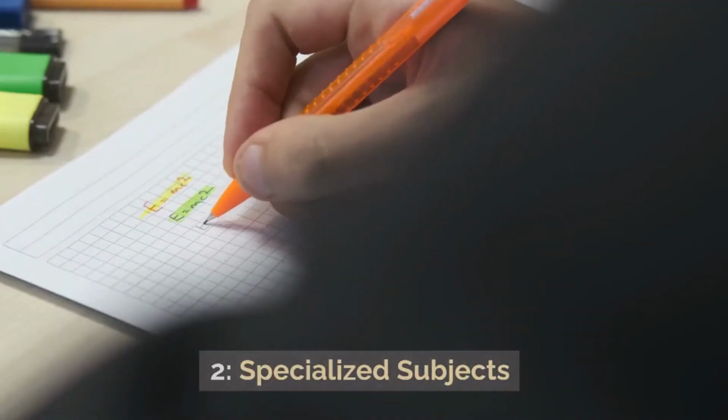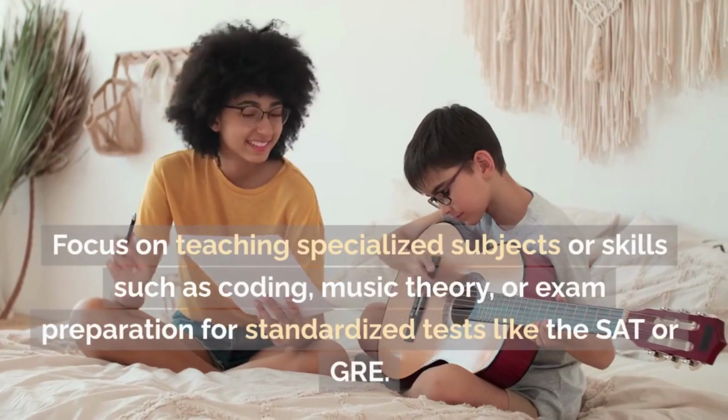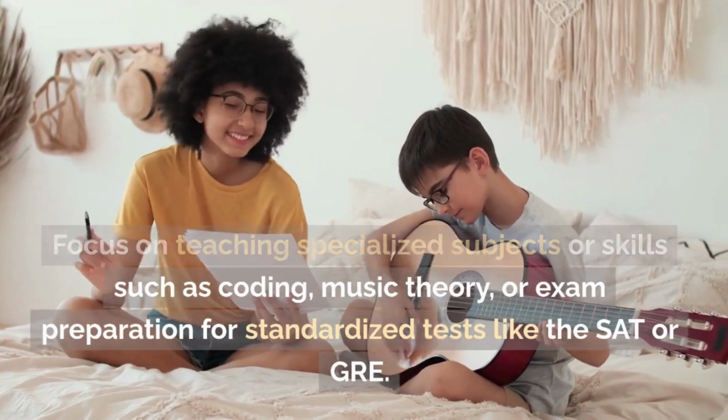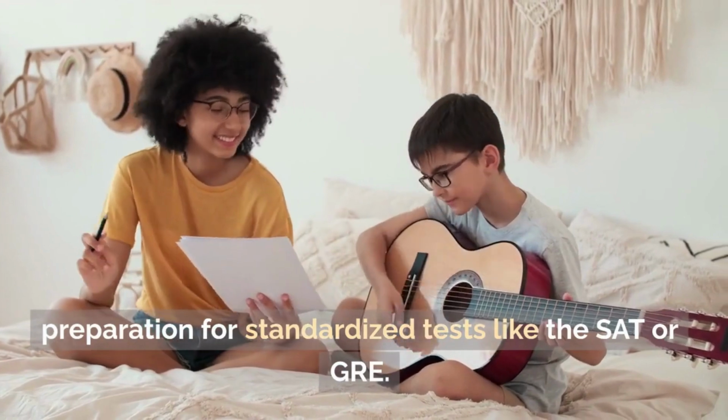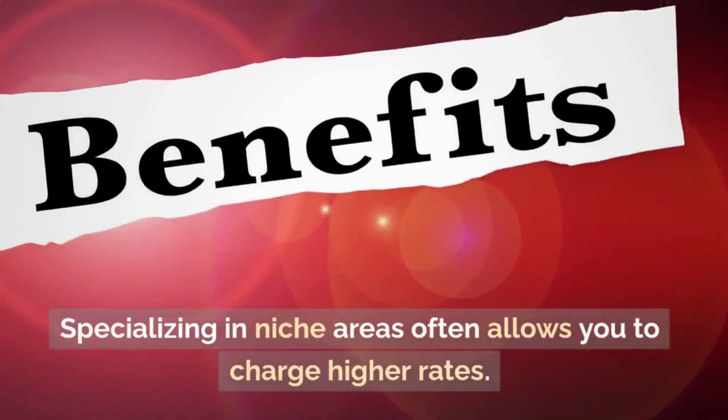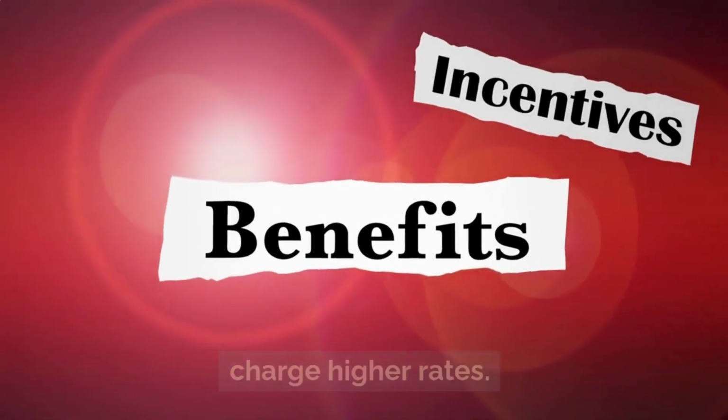2. Specialized subjects. Focus on teaching specialized subjects or skills such as coding, music theory, or exam preparation for standardized tests like the SAT or GRE. Specializing in niche areas often allows you to charge higher rates.